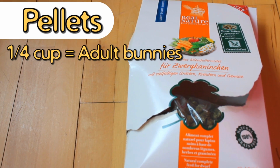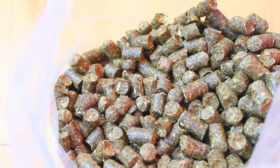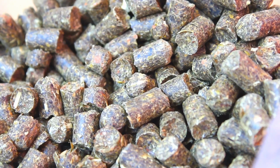Moving on to pellets. Usually people say you can give 1/2 cup of pellets a day per bunny, but that's too much for Pinky because he becomes sick when he eats too much pellets. So I only give him 2 tiny pieces every Sunday.